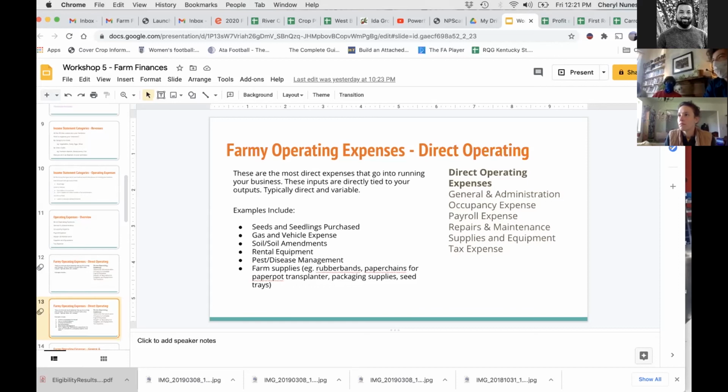Seeds, that's pretty baseline. The more seeds you buy, the more food you grow, and therefore the more food you sell. So it's a direct operating expense. Gas and vehicle expense, like the more work you do, the more moving around you do, things that are directly tied to running that business and making it all happen in the moment, those are your operating expenses. So soil, this is soil and soil amendments. Again, this is something that might not be variable, it might be a fixed cost because you're buying the soil for a whole row. Well, I don't know.